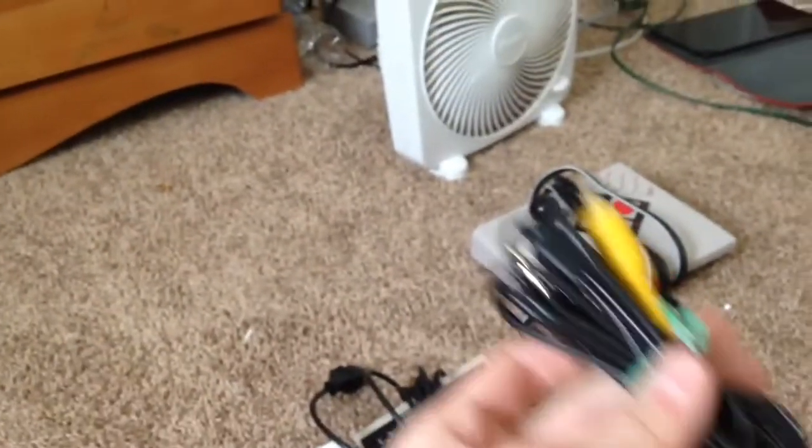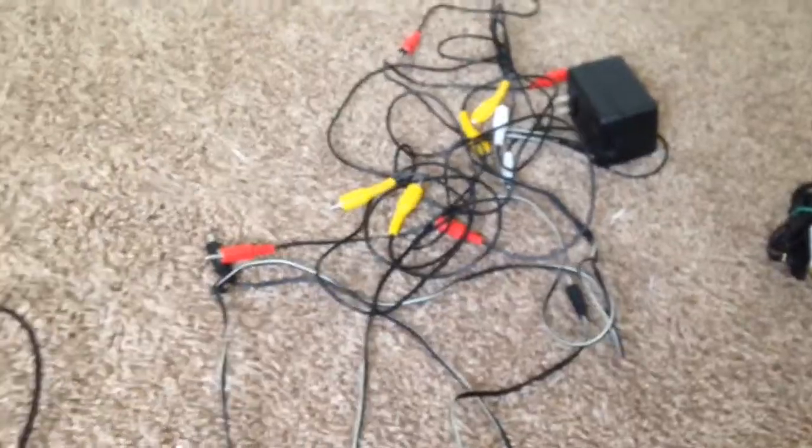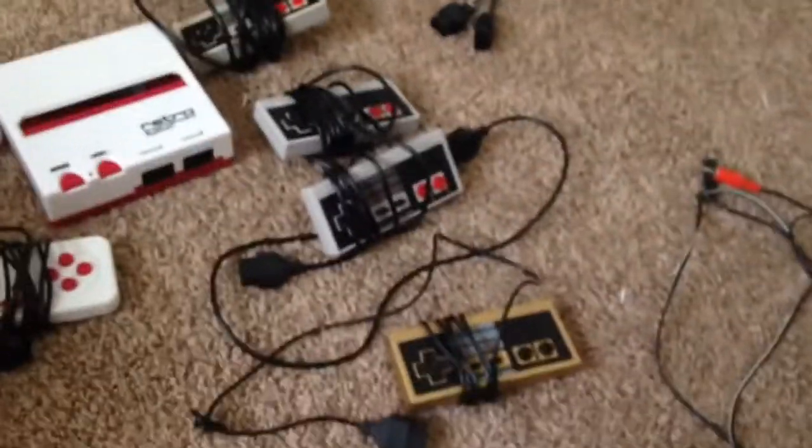So yeah. Here are some more AV cables. This little bundle actually goes with a console that's actually playing the music right now to a game. And even more AV cables. So yeah, I have a ton of those. But there are my controllers.